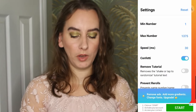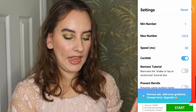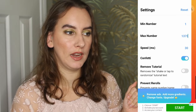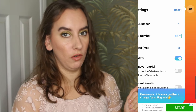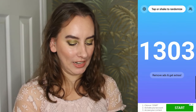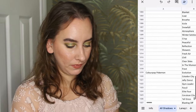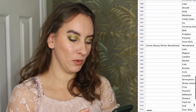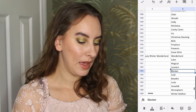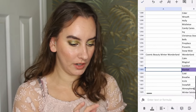But now let's randomly generate for my entire collection first. I am going to screen record, and as I hope you are able to see, I have the numbers 1 to 1,374. If we roll in a palette that's currently in a different project pan, I will re-roll, and obviously if the eyeshadow already has pan, I will be re-rolling. We are at the bottom, which means that is a newer eyeshadow. So 1,303. Comes from my Cosmic Beauty Winter Wonderland palette, and it is the shade Blanket. I have no idea what that one looks like, but that is our randomly generated shade.